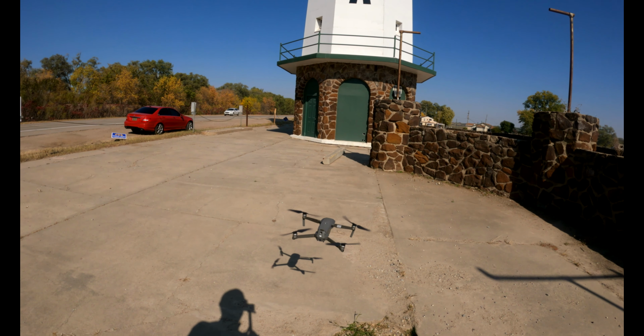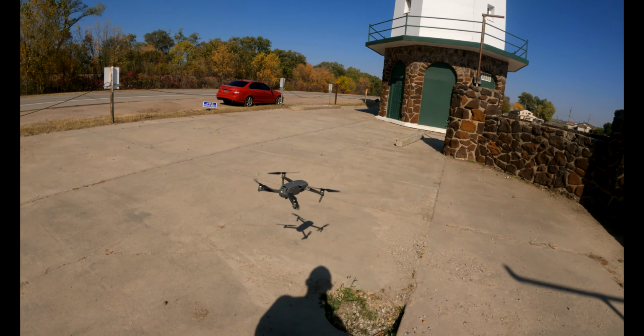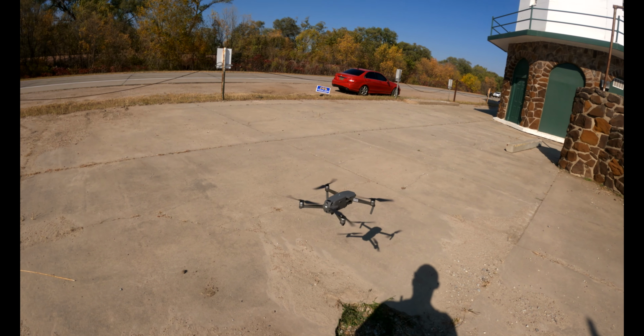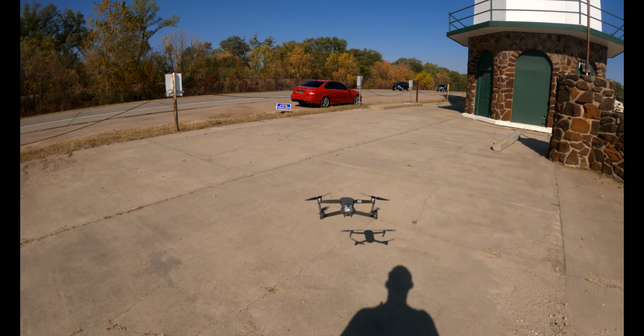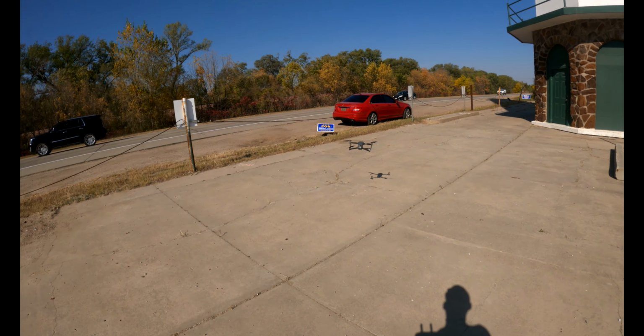GoPro Hero 9, by the way. It's a first time using this new GoPro, so hopefully the footage turns out good. I know it has a new option for wind noise, so we'll see how that works. It'll be a good test of that. Definitely does not like the wind.